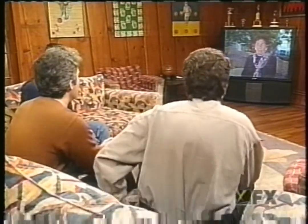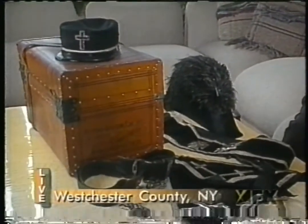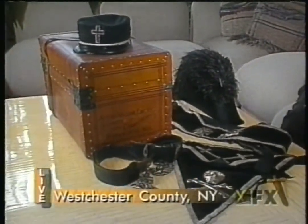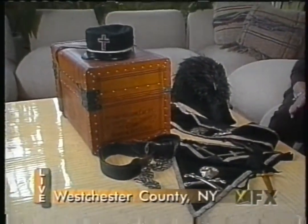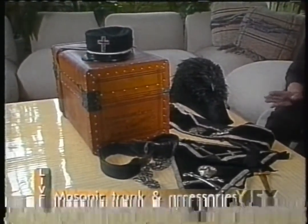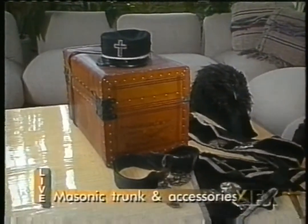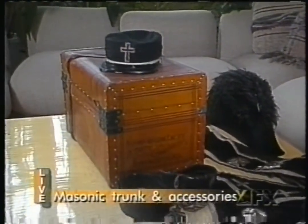All right, let's go out to Westchester County, New York, where Jean has joined us to have something appraised. Hi there, Jean. How are you today? Fine, thank you. Good. What would you like to have appraised? Well, these are items that belong to my husband, who was a collector, and it had to do with the Masonic Order. I have no idea the year or what, but they're old pieces. All right. It's for a collector. Well, I'm going to turn this over to our appraiser, Rich Zelichowski. Rich, what do you think?